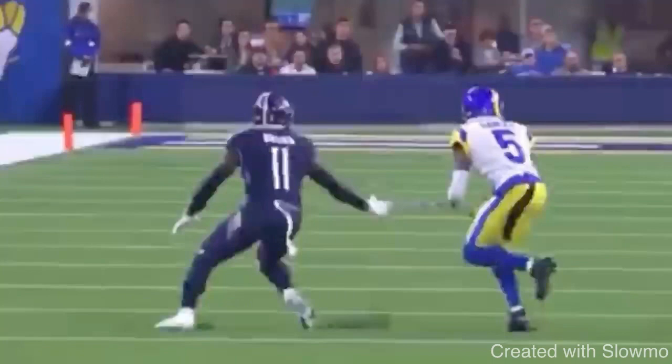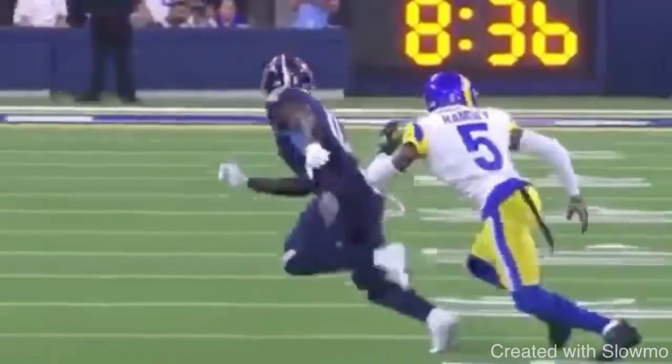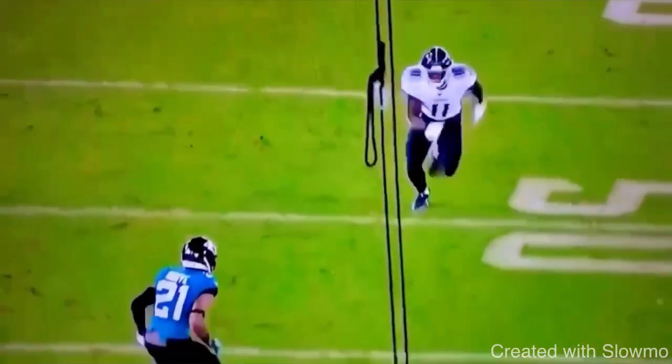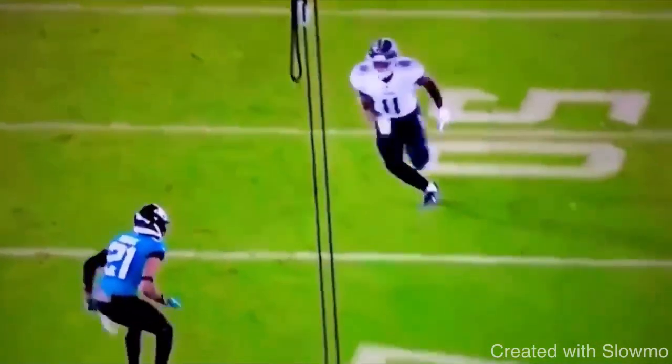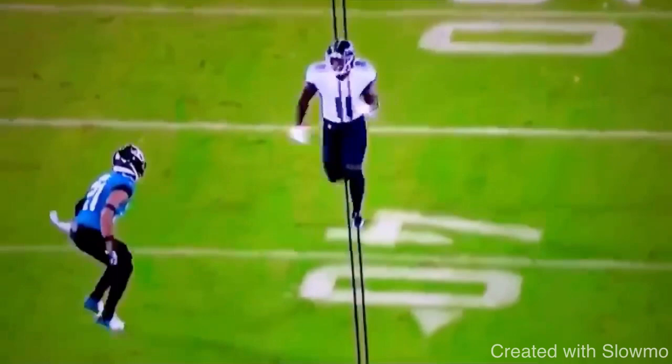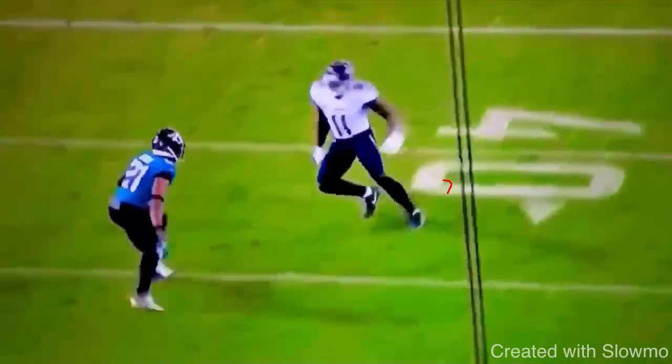That is how you have to run routes, fellas. That is how I can run routes efficiently. But when you see here, when he hits his fifth outside step, right? So he goes here. It's 1, 2, 3, 4. Then the choppy steps start happening. Then he hits the fifth outside, right? And those choppy steps cannot happen. Indicator.